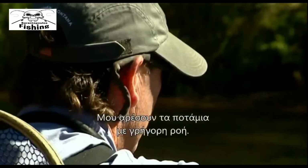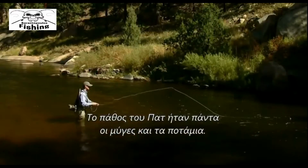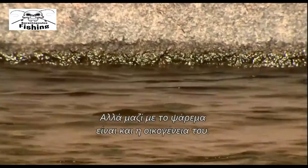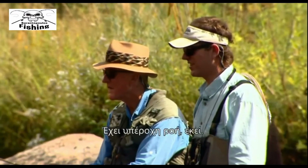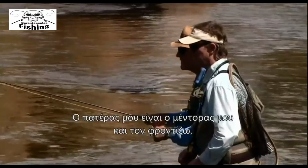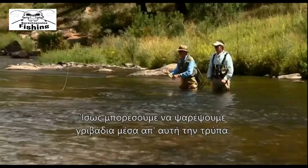I love fishing fast, slow seams like this one here. Pat Dorsey's passion has always been fly rod and rivers, but equal to the fishing, in a word, family. That's a great float there. Family's very important to me. I mean, my dad is my mentor, and I look up to him. We might be able to pull a riser or two in that meat hole.